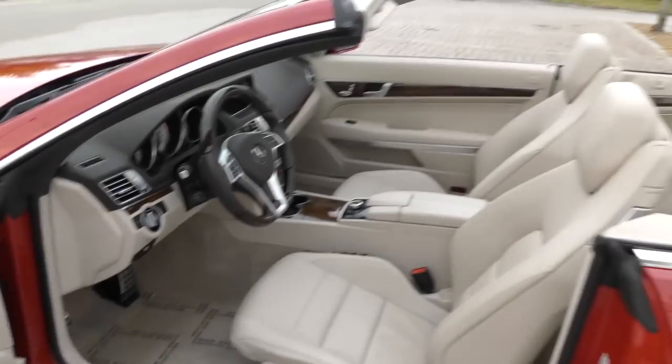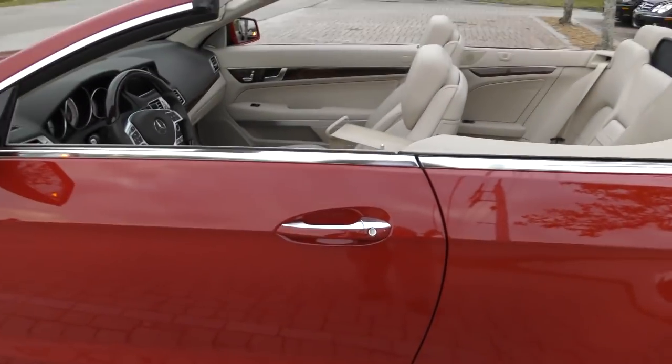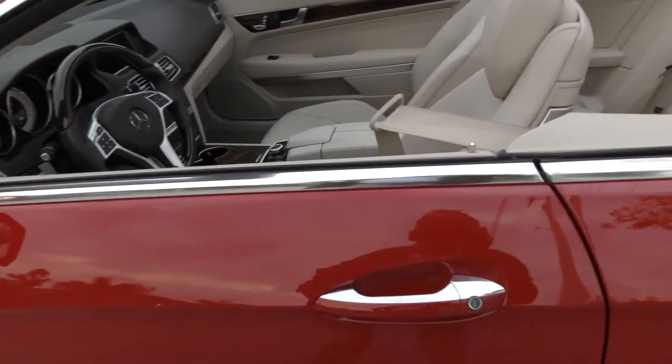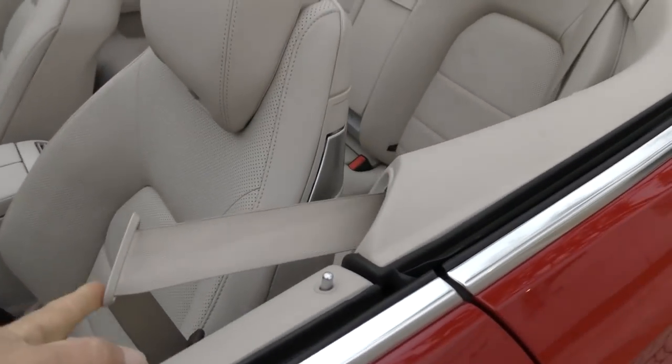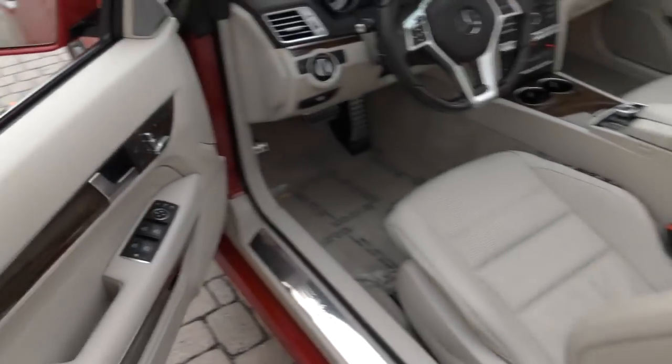Turn that off. What else can I show you outside? Nothing for the moment. Let's put the top up. Oh, while we got that there, that's kind of neat. The seatbelt extenders. You can see when you close the door, a little arm shoots out and presents the seatbelt to you in a way that makes it easy to grab.